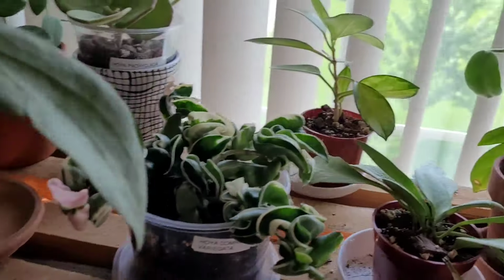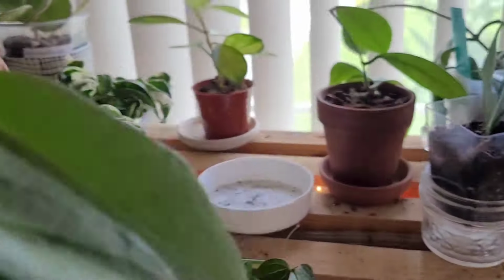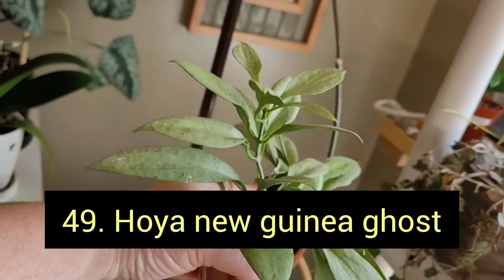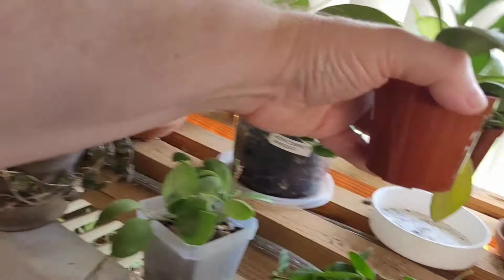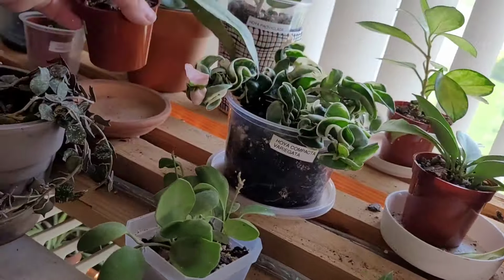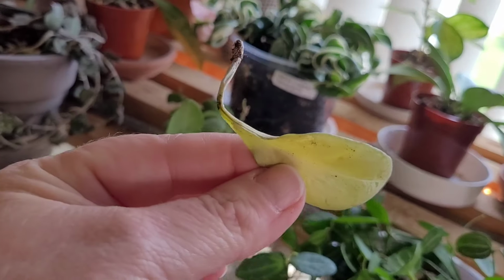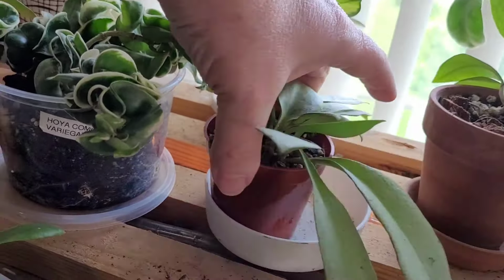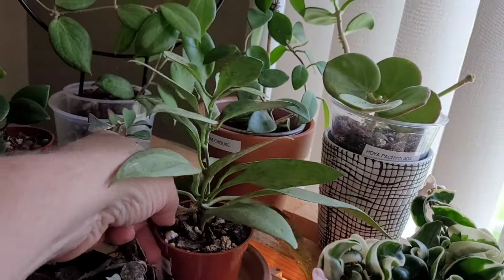Over here, and I do have two of these, this is my New Guinea Ghost, my Hoya New Guinea Ghost. I was going through a stage where I was propagating them. Now I'm just trying to get these two to grow out. Again, got the whole yellow leaf thing going on. So don't know what's going on with this plant, but this one is the better out of the two.